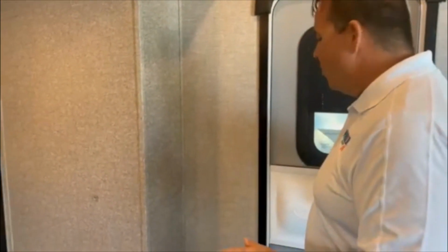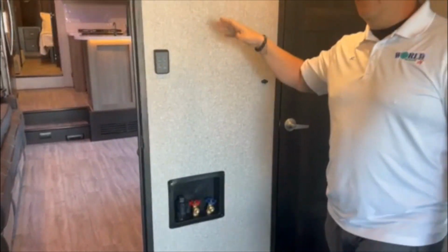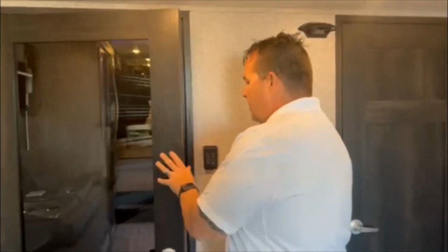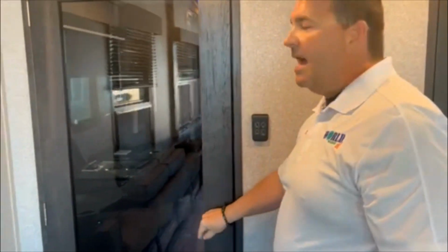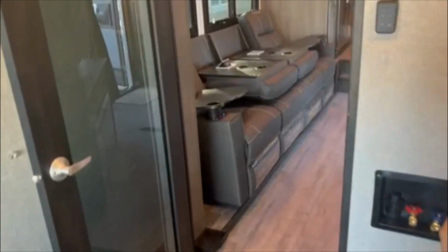So again, you have the door here. This is plumbed for washer dryer. You can put a stackable here. And then again, that's a solid door, you guys, with the glass pane in between. So now we're going to walk in and take a look at the family room.